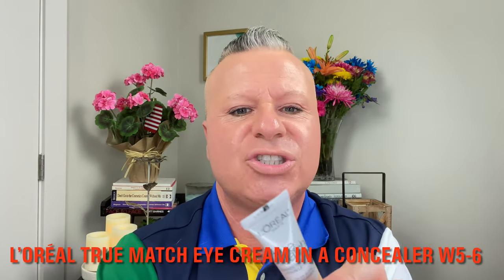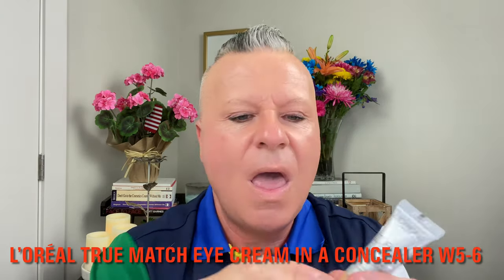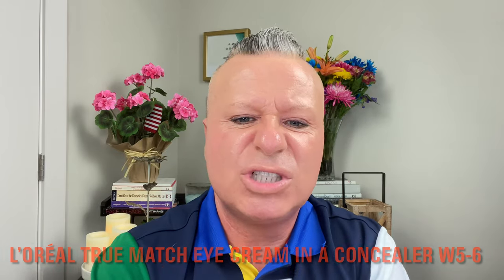So let's go into the concealer. We'll play with the concealer a little bit and then see what the foundation is a little bit later. The True Match eye cream in a concealer. I didn't do a lot of research on it. I think I paid like $10 for it, maybe $8, and I got it at CVS. I got it in the shade W56 Medium.